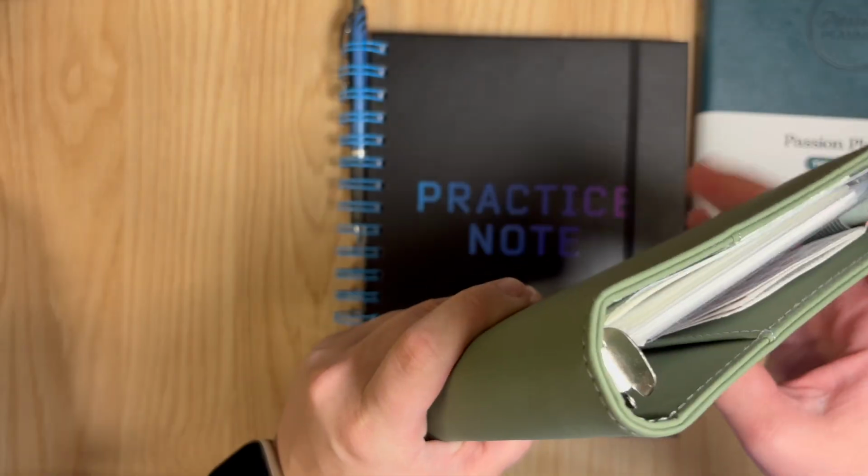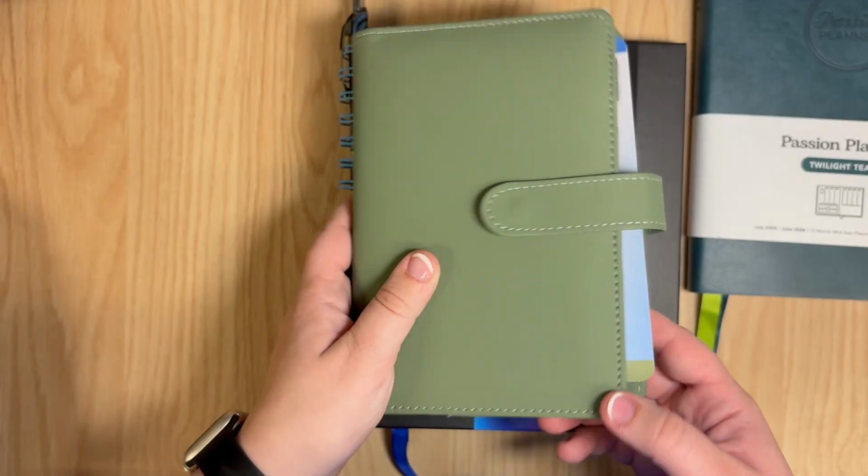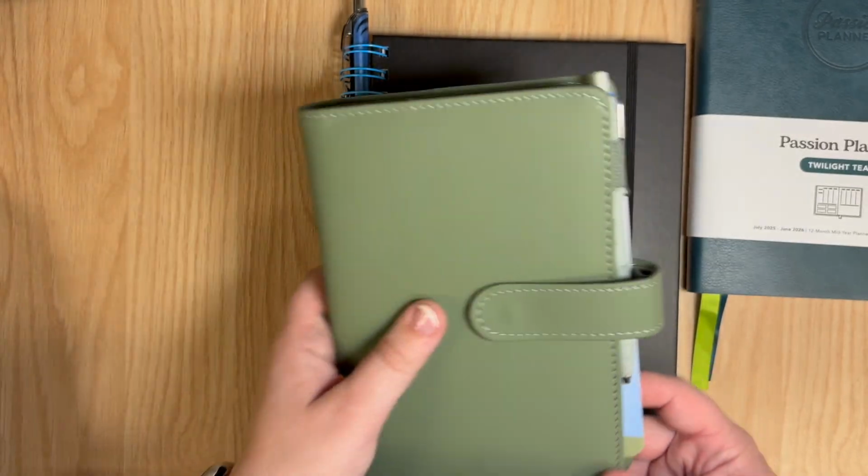I have a feeling, but I really like this. I got this off of Amazon. It's very cute and it does the job. So I'm just going to stick with this.